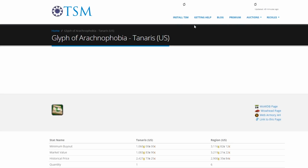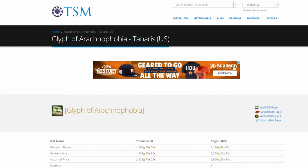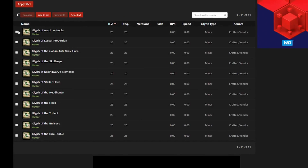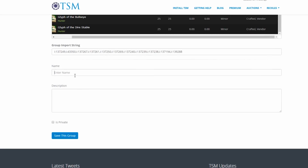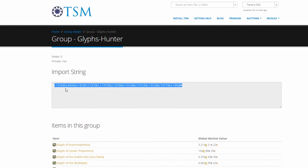Okay, so let's say Glyph of a Rat. You wanted to make a subgroup in your Tradeskillmaster add-on of just the hunter glyphs. So what you do is you go to Groups, Create, and then you go into Wowhead and you click on Hunter Glyphs. And then you copy this, and you go back up into Tradeskillmaster and you paste it, and voila, you name it Glyphs Hunter, and you can share it with everyone, or you can just have it all to yourself. But there you go. There's all the glyphs that you have in your group, and here's an import string that you can import into World of Warcraft in-game.